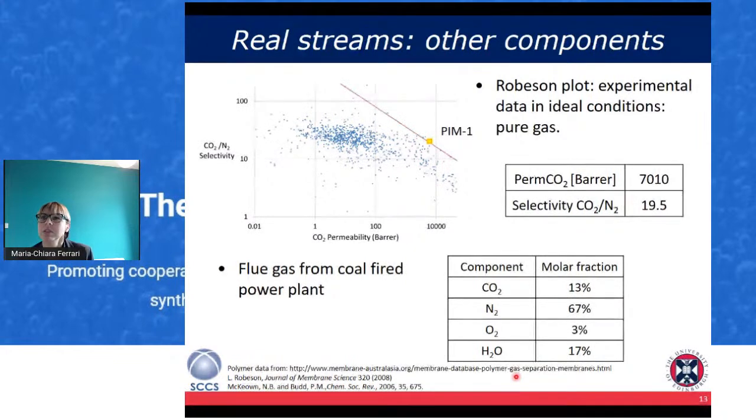So let's go into some real streams. So we wanted to design this process using the polymers of intrinsic microporosity, again, that are produced here in Edinburgh. As an example, we chose to use PIM-1, that was the first polymer of intrinsic microporosity investigated. And that was used to draw the 2008 upper bound on the Robeson plot here on the top left. So we want to use PIM-1, and the reason why we want to use PIM-1, even if the selectivity is not as high as other material, is because it is very permeable.